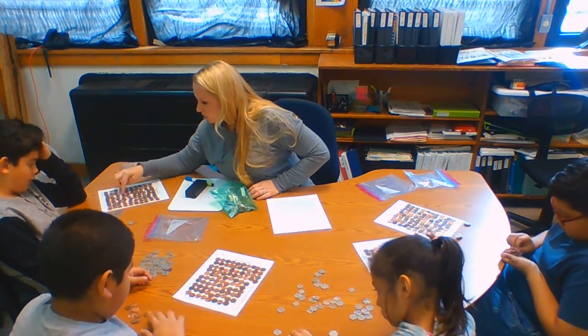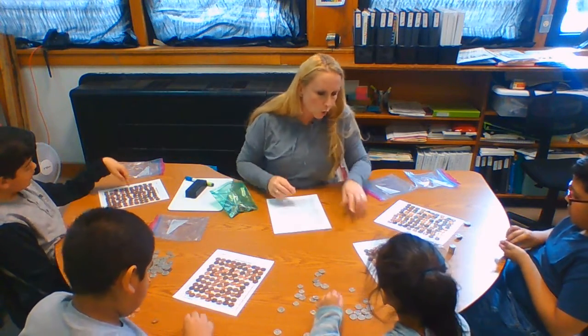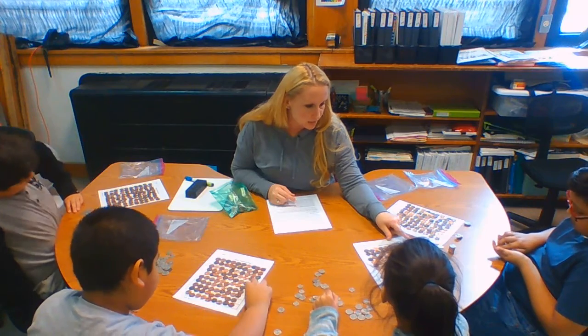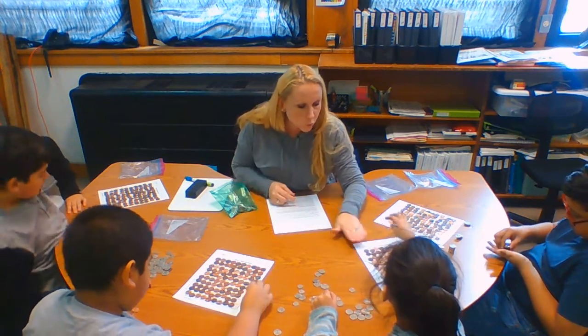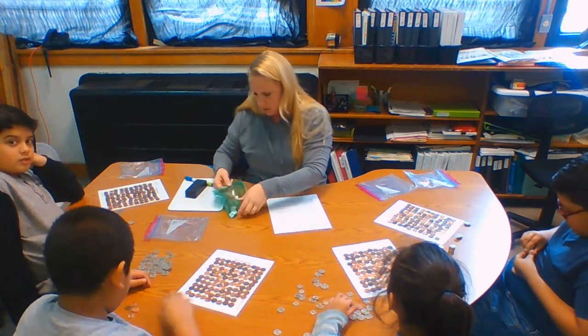Okay, so in each row, how many pennies do you have? You have 10, okay? And all together we have 100 because this is a hundreds chart. All right?